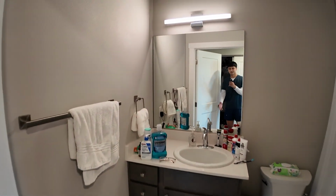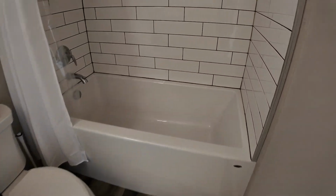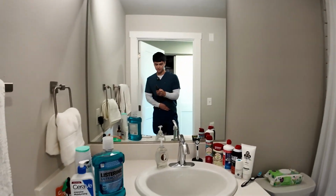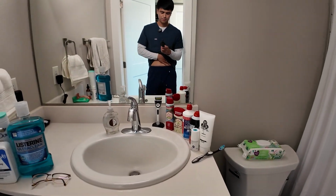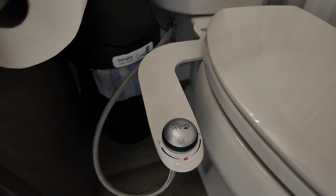Boom. So we got a nice large-ish bathroom with a deep bathtub. Just got my squeegees and shampoos there, and then all the stuff on the bathroom counter, of course. Something I want to point out is I do have a bidet. And honestly, if you ain't using bidets, I feel like down there is just not clean.